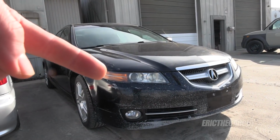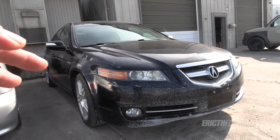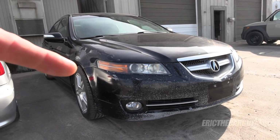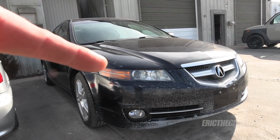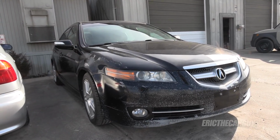Sadly, I'm gonna sell the TL. Now, it's still in running and driving condition, even after its broken timing belt. It just has a check engine light on for the crank sensor. Well, guess what? In the trunk, there's a brand new crank sensor and all the parts needed, the wiring and everything in order to fix that problem. Runs and drives as it is now, just has that check engine light on it. But I will be selling this Acura TL.